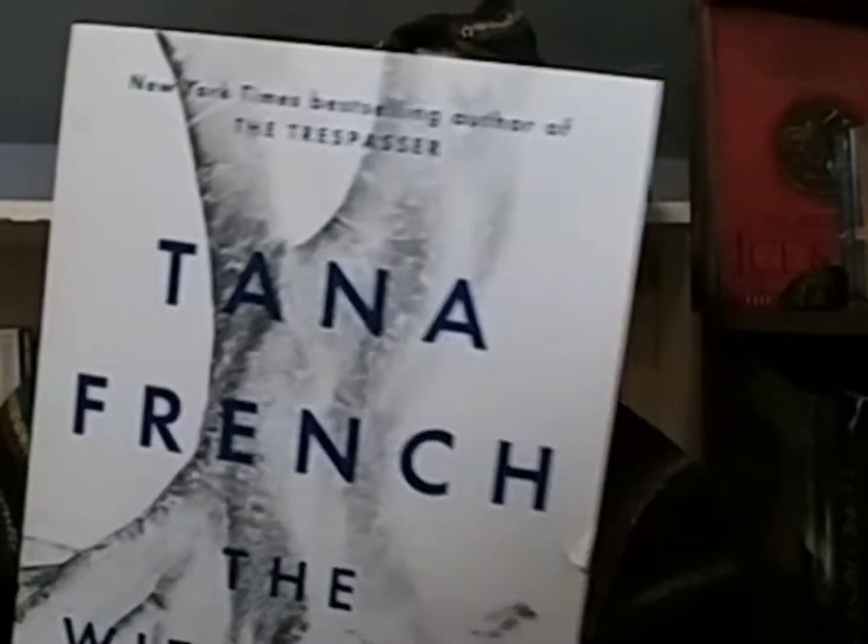This here is a thriller mystery, and it's called The Witch's Elm. It's on shelves already.